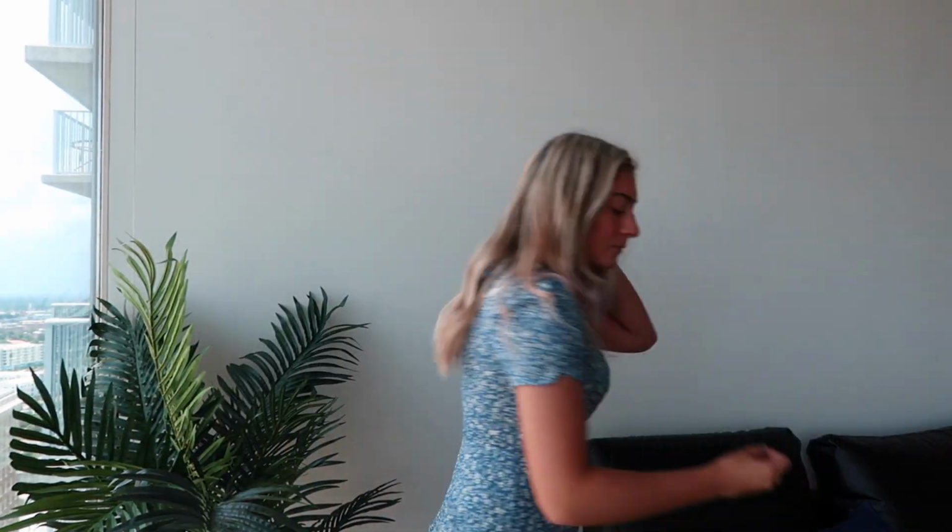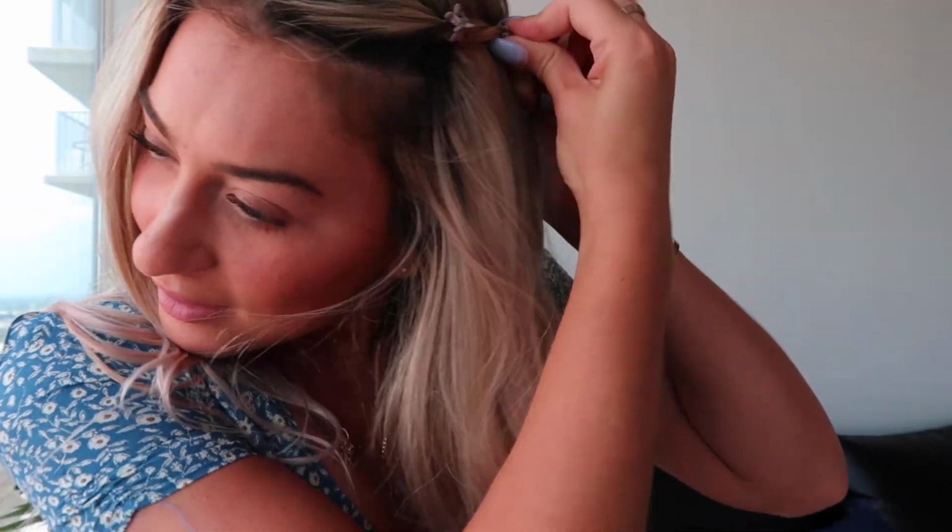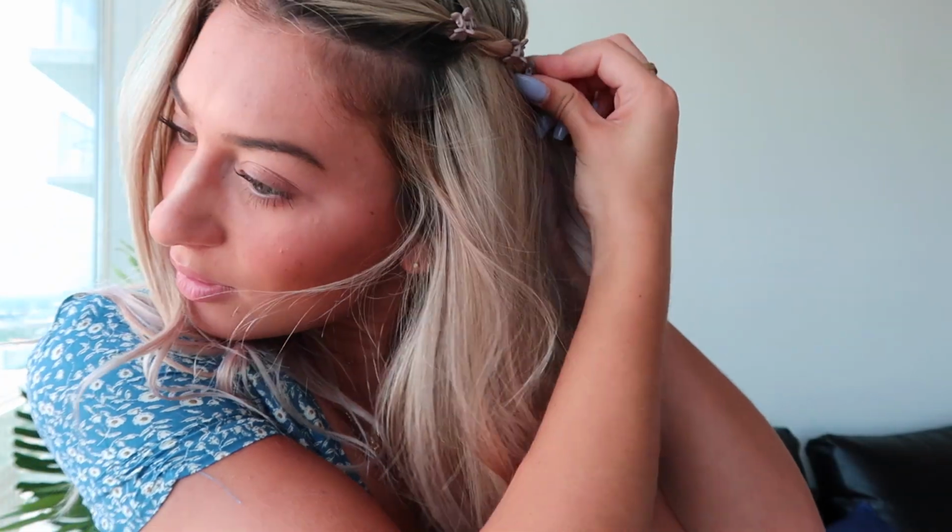So I would take a couple pieces of hair and just twist them back, a couple of these, and put them all along that piece of hair. So this is just definitely a 90s look, but just to keep the hair in place, you put a couple all the way back. So I think that that is a very cute look. It's very in again for the summer. It'll give me some versatility to my hairstyles.